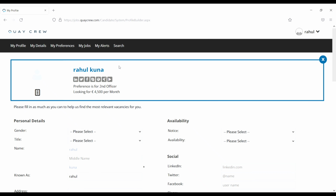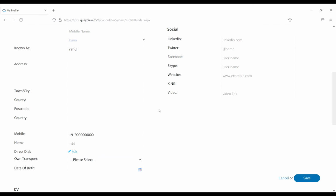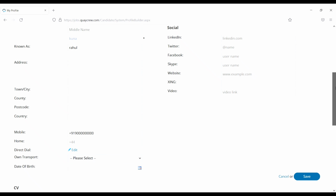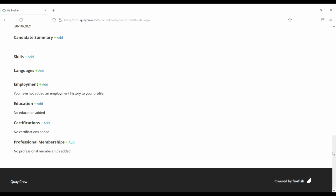From here you can edit your profile. You can insert your profile picture. You can edit your CV. And gender, title, name. You can't change your name, but if you want, you can enter a middle name here. And social links like LinkedIn, Twitter, Facebook, Skype, if you want to enter them, you can. And your address, town, country, postal code. So many things you can edit here. And languages, how many languages you speak, skills, employment, education, and your certificates. So many things you can edit from here.